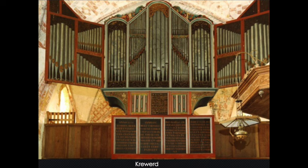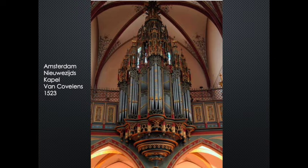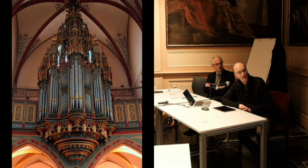And if we then compare, for example, with this case, this is a very important van Covelens organ, which is now in the Catholic Church in Jutphaas. The pipework you see is not by van Covelens, it's Maarschalkerweerd from the 19th century, so that's very different from the original. And we have a painting from the original situation. It was in the Nieuwezijdskapel, and this was the instrument where Antoni van Noort started his career in Amsterdam. And there you see this semicircle, how creative van Covelens was compared to his colleagues.